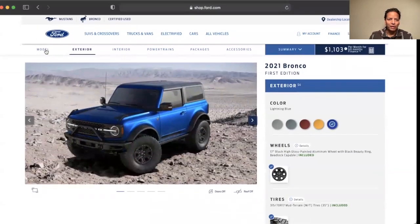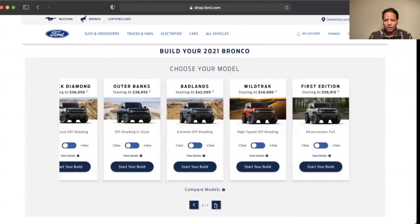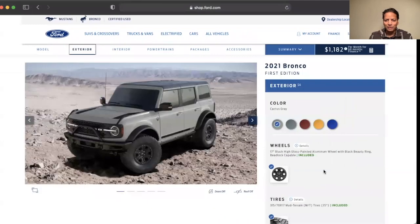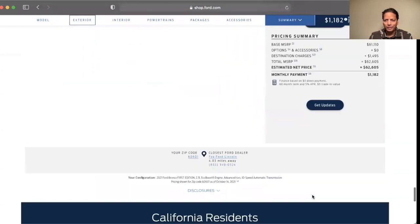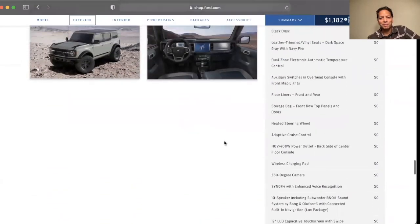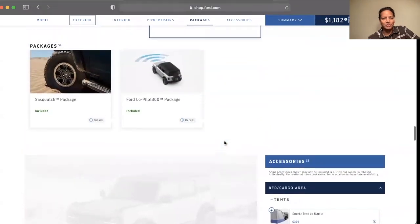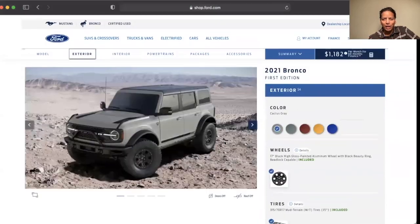Okay, so now I'm going to go back. That was a 2-door. If I shift that into a 4-door, I should be able to get this thing over 60. Let's see. Scroll all the way down. Yep, $62,605. So that is the most expensive Bronco that I could make. There's probably some accessories that I could add to it, but that First Edition pretty much comes with everything.